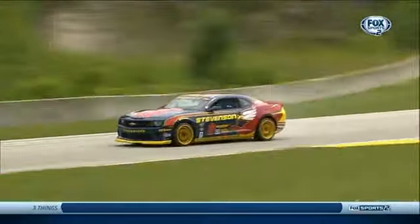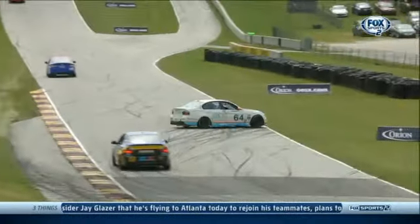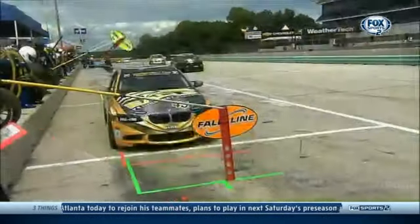Hit 25 hard into the wall. Chris Pushkar got the worst of that. And talk about bad timing to lose the seal on the rear end for Matt Bell and his Camaro right in the kink. And then Ted Giovannis, what would you not give for a few more tires coming this way?